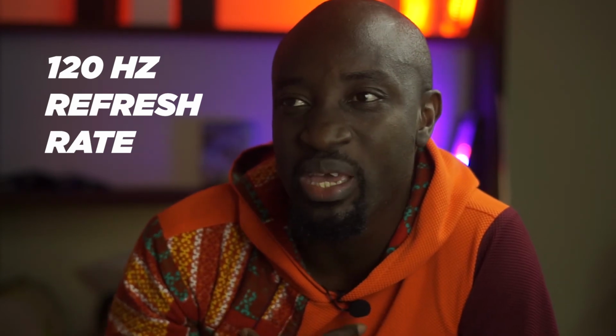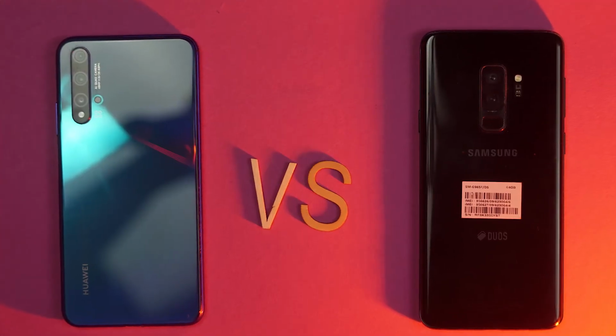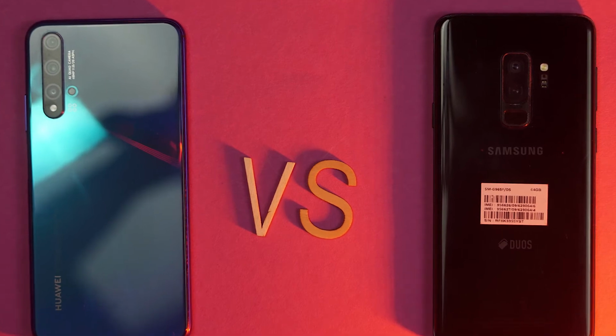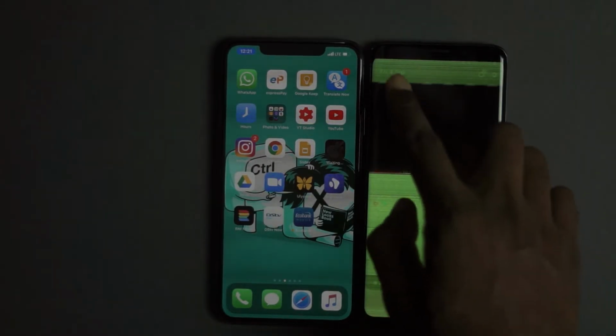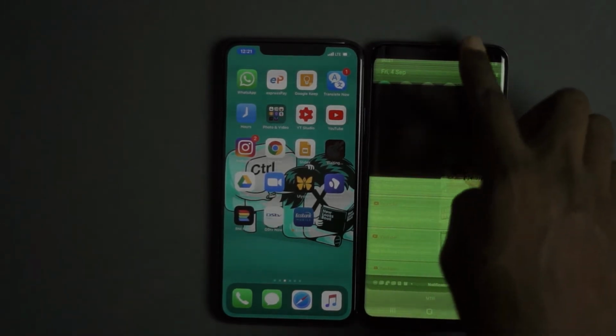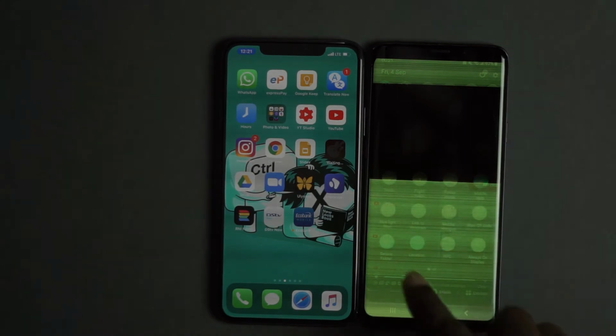Now, if you know me and the kind of reviews I do, I love the Samsung Galaxy S9 Plus as well as the Nova 5T. I think those were the very best value for money phones you could buy right now. But the Samsung Galaxy S9 Plus suffers from something called OLED burn-in because it's an OLED display, and many OLED panels have that issue where after some time of use, lines will appear on the screen and all that. You don't get that kind of issue with an IPS LCD display. And an IPS LCD display can really be very good and vibrant as well.